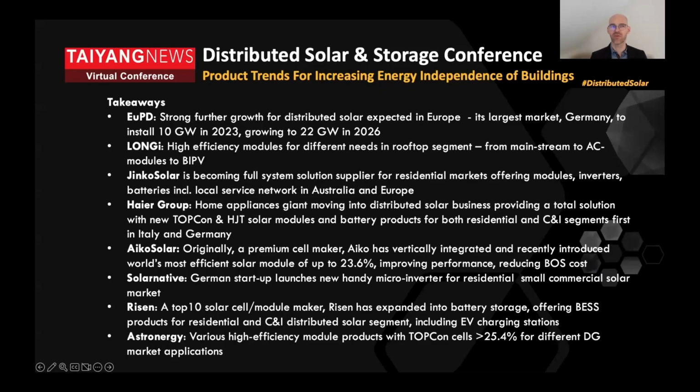The largest market, Germany, will install 10 gigawatt, up from around 7 gigawatt last year, growing to 20 gigawatt in 2026. He also said that the storage market is booming. Attachment rates are very, very high.